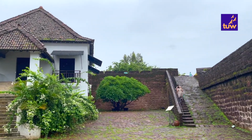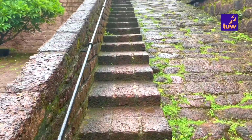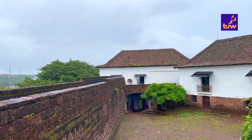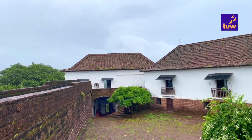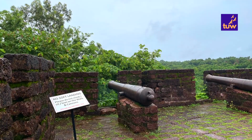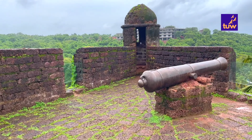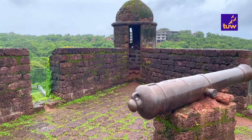The strategic watchtowers, a common feature in Portuguese architecture, were built over the wall to keep an eye on the nearby area. Additionally, the monument had freshwater springs that provided potable water to the resident troops. It also had 33 cannons in different sizes meant to keep the enemy at bay.